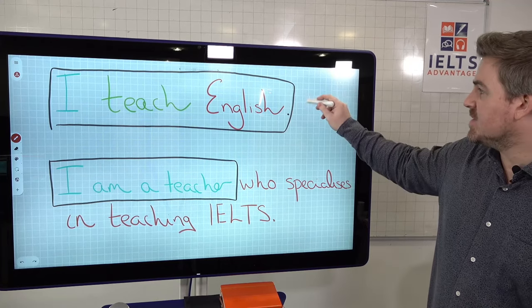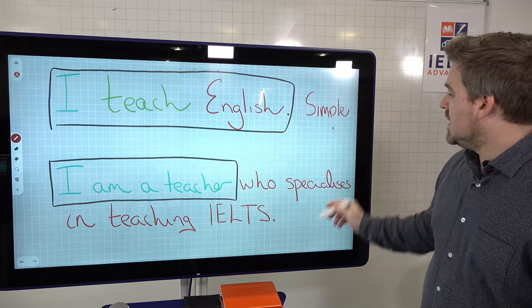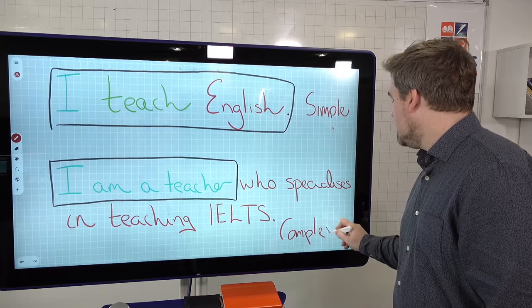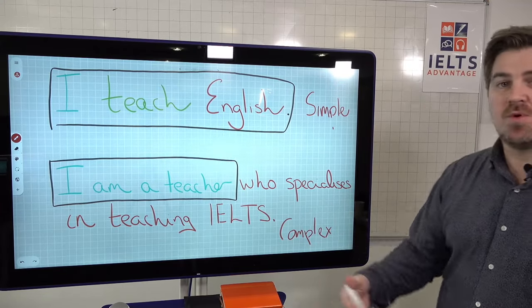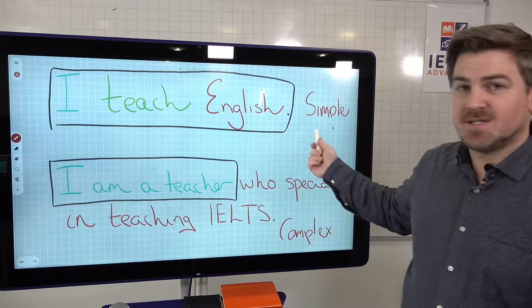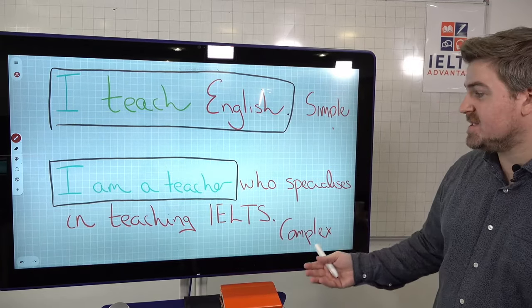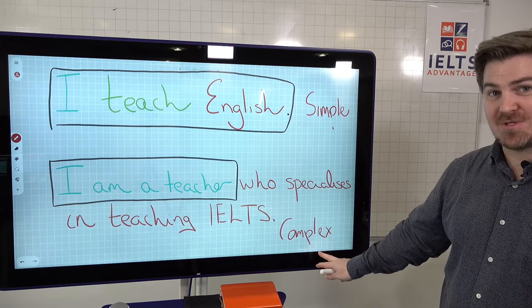So this is a simple sentence, and this is a complex sentence. Why is this a complex sentence? It is a complex sentence because it has more than one clause in it. I teach English, one clause. I am a teacher who specializes in teaching IELTS, more than one clause. More than one clause equals complex.